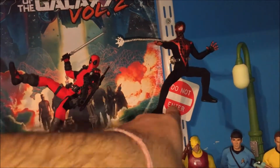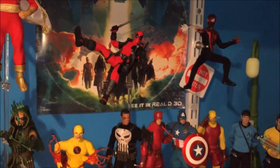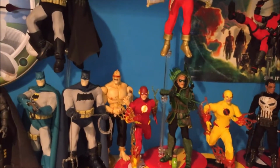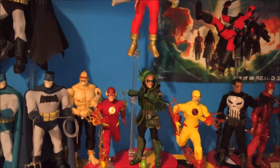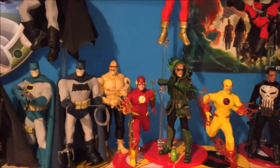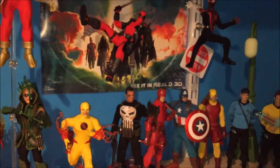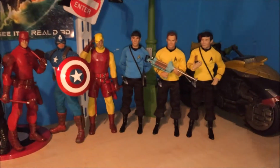Oh, and just so you know, that Do Not Enter sign came with the Mick Foley action figure I showed earlier on. What I'm trying to do here is create my own little pop culture universe using Mezcals, and they all just blend in, so they're essentially in the same universe together in the same room, and they decided to take a photo. Literally, that's what I'm going for here. They're all together, so many Batmans, and they just decided, let's take a big group photo. And that's what I've been going for.